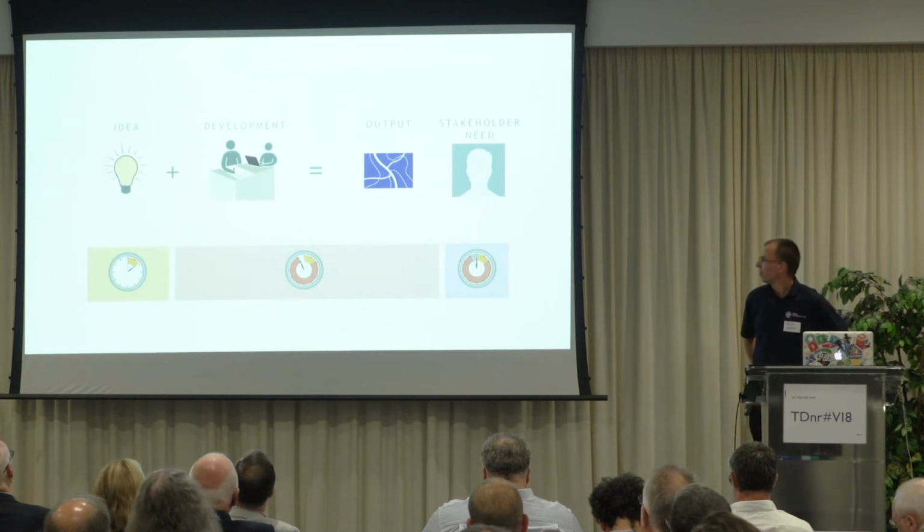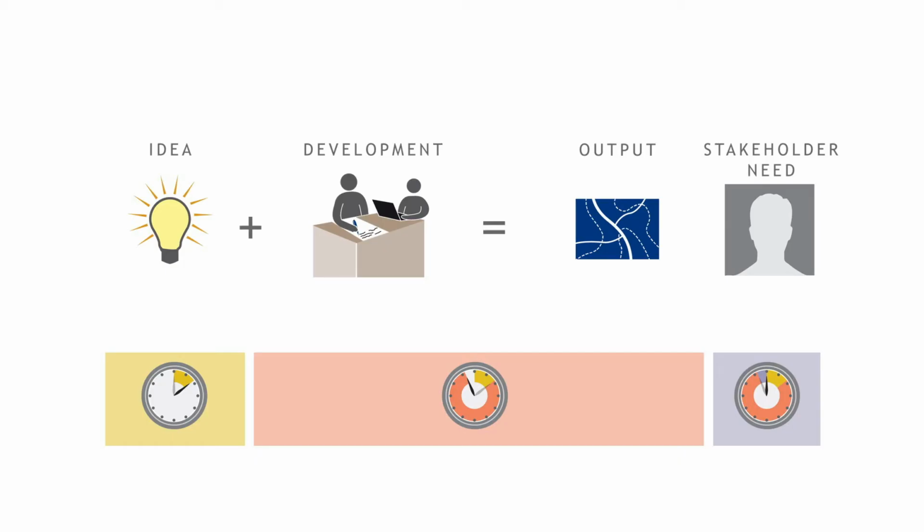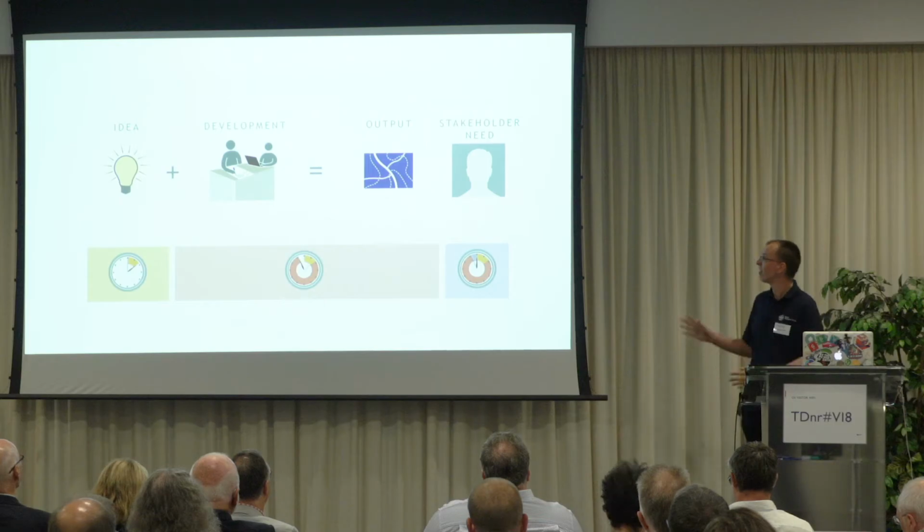And back in the day, this was typically how a project would work. Our stakeholder needs were right at the end of the process. We put a lot of time and effort into developing an output, but we then had to think about what the stakeholder need actually was. And we ended up shoehorning a lot of our data and outputs and maps to meet that stakeholder need. So we realised at this point that the stakeholder needed to be involved throughout the whole process.